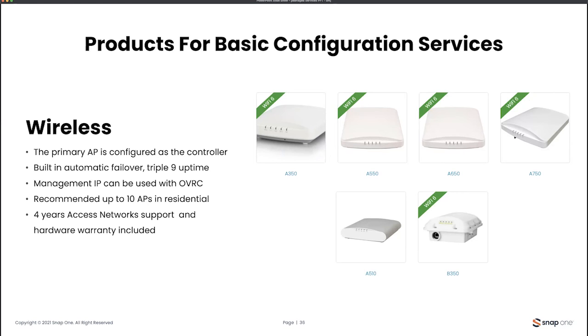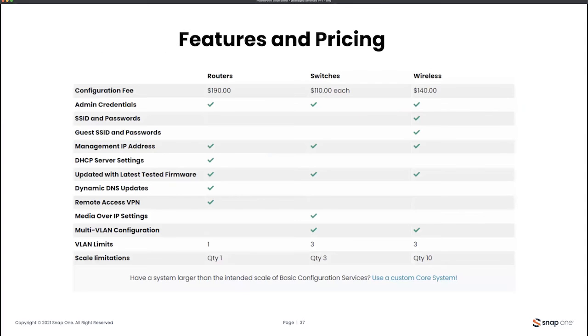So we have those access points, and then here's the cost. For a router, dealer cost is $190. For switches, it's $110 each, and for wireless, it's $140. And that's what you pay, and then you can charge the client however you want. You can charge them your normal labor rate on top of that, or you can charge them a flat fee, however you want to do it.